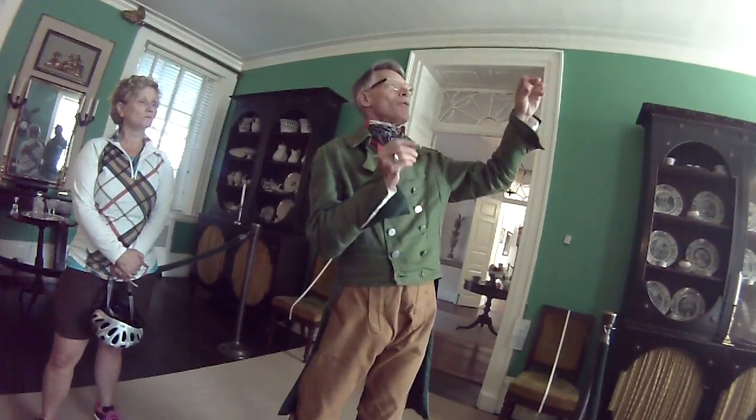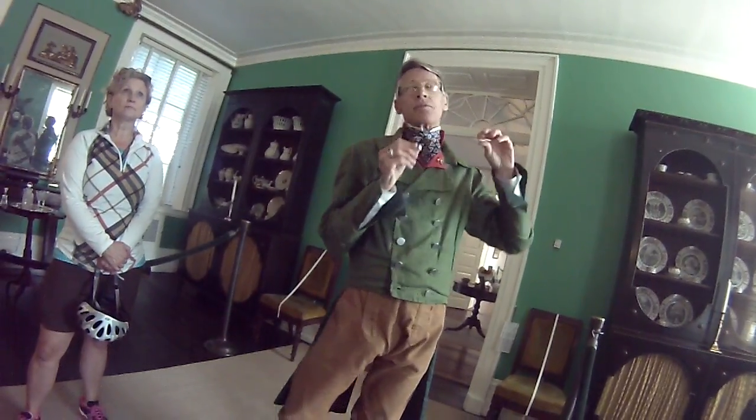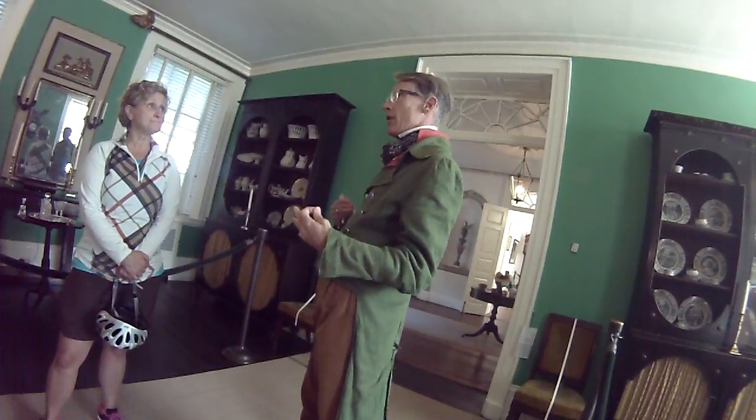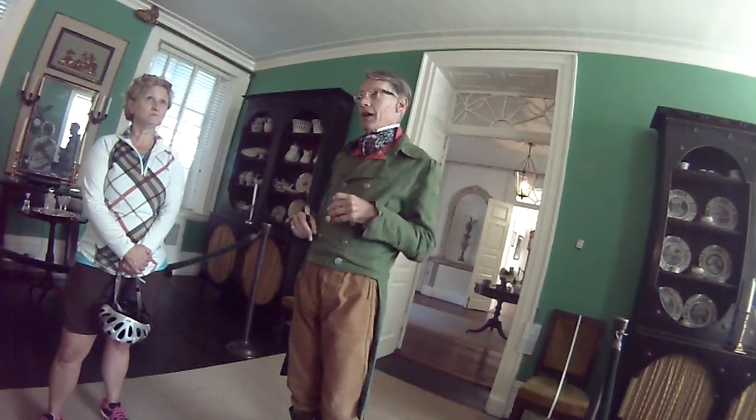So we've left the Roman ram's head wooden, gilded curtain rods because they're just too great. They also match up with this Adams style house. Adams is completely Roman, and so they match up with that as well.